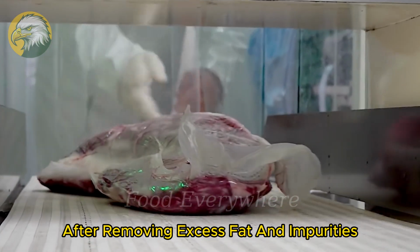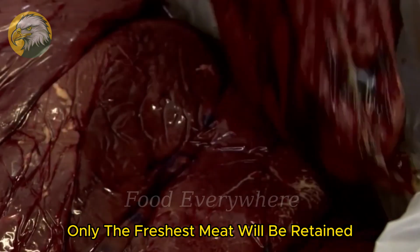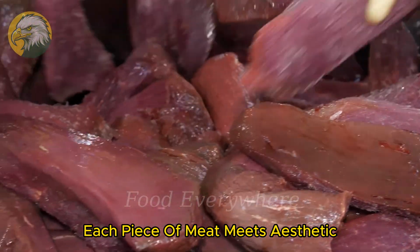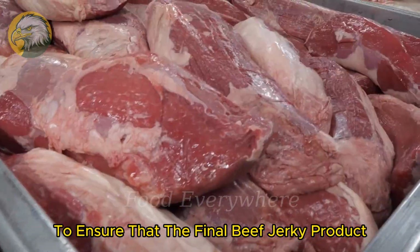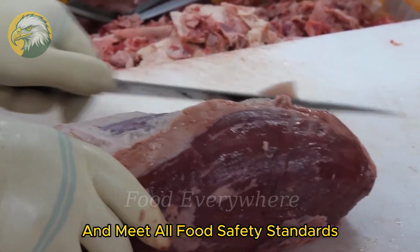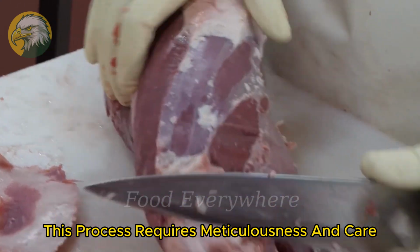After removing excess fat and impurities, only the freshest meat will be retained. Workers must ensure that each piece of meat meets aesthetic and quality standards. This is the decisive factor to ensure that the final beef jerky product will have great flavor and meet all food safety standards. This process requires meticulousness and care.